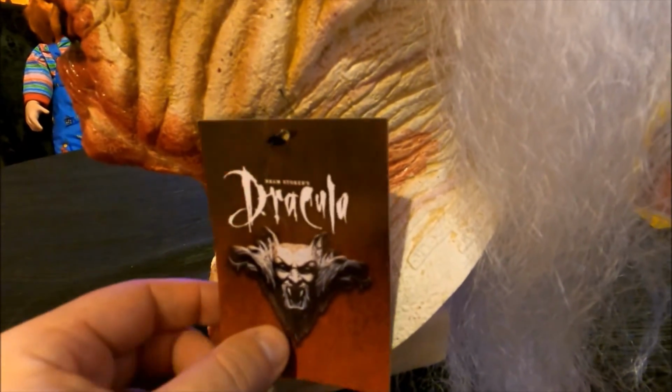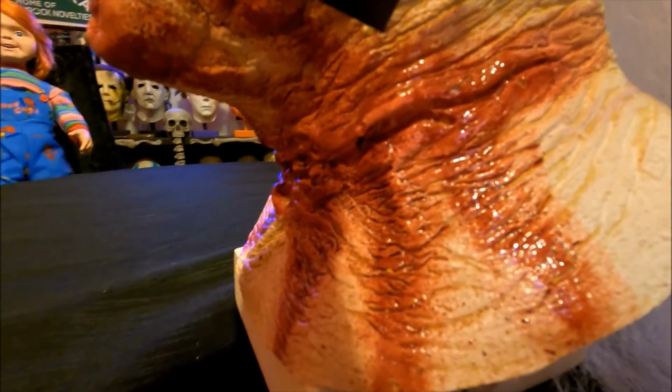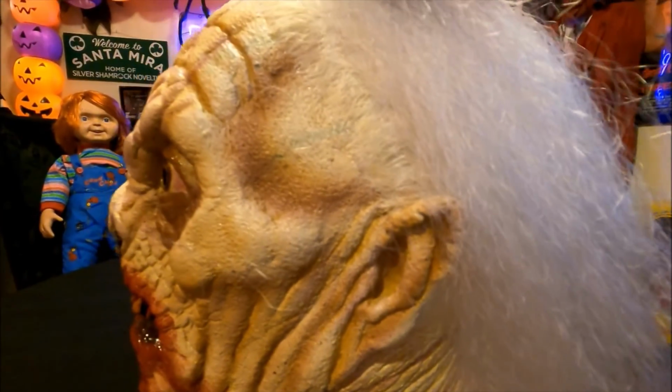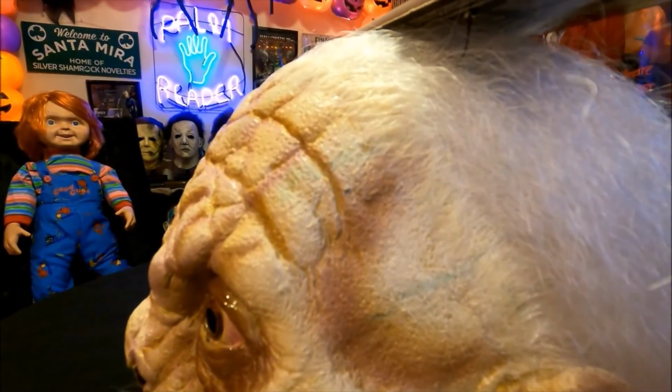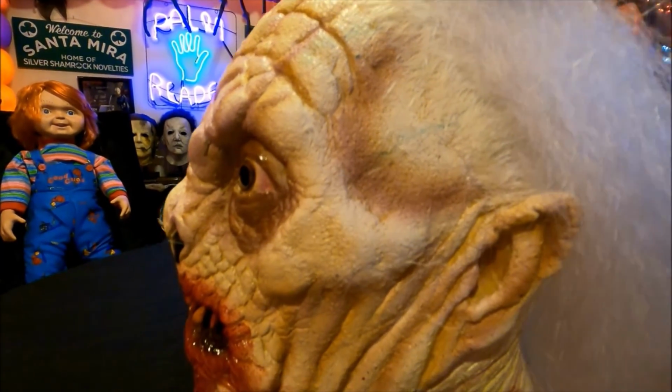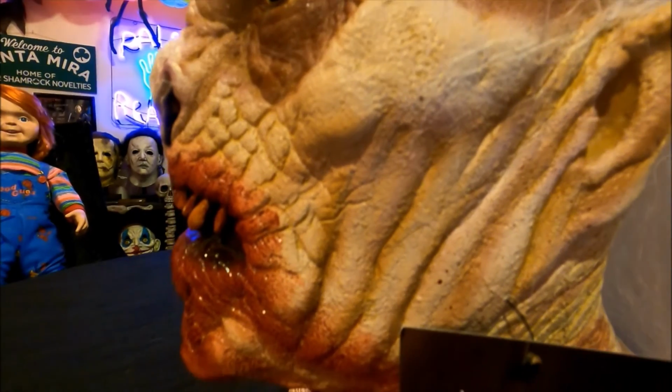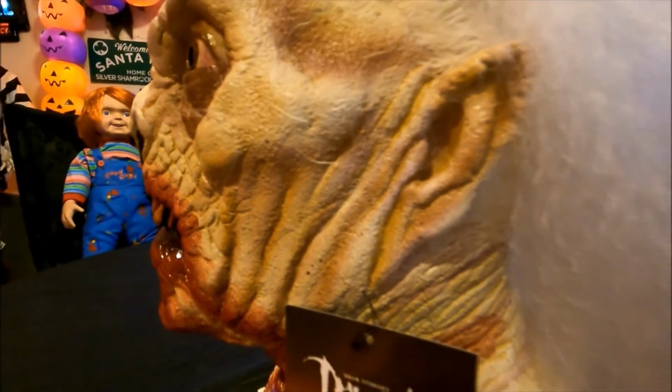Again, this is another mask that if you're a fan of the movie or a collector, I would definitely pick up. This was my second favorite mask out of the four. The wolf and the formal Dracula, I really wasn't all that interested in. They both look phenomenal, but just didn't want to add those into our current mask collection.